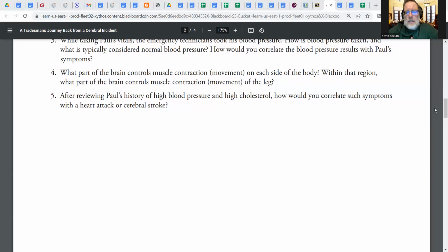So let's see. The question asks about arrangement. Generally, again, we see the left side of the brain controlling the right side of the body and vice versa. So if we have a left side motor cortex injury or event, we would see right side musculoskeletal issues, and some of these may not just involve voluntary movements like we see with Paul. He's trying to walk. He's using these skeletal muscles voluntarily, and they're just not working.